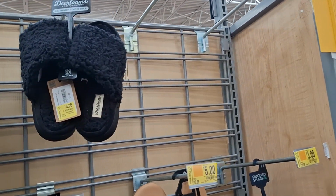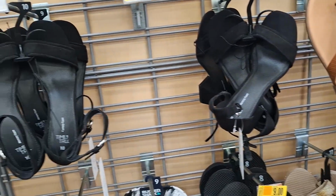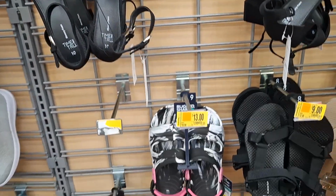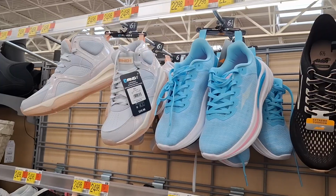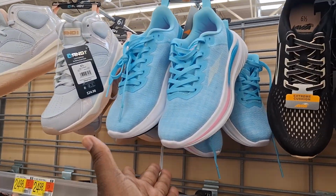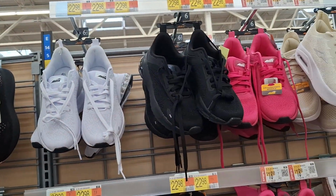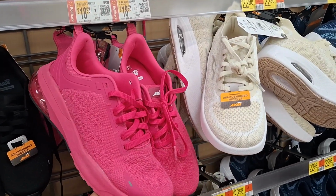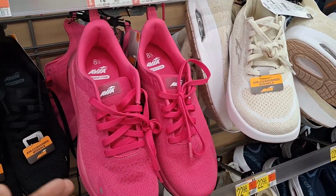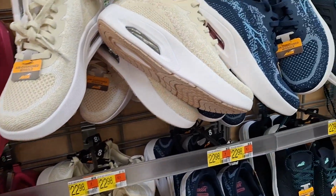They do got some sales over here, y'all. So this mostly probably like summer sales. Nice, pretty aqua blue color. Pretty pink, y'all. These Avias, these cute. $18.98. Those cute.